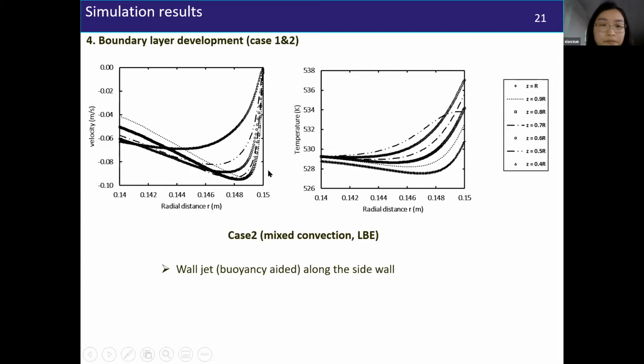This is the temperature and the velocity distributions along the sidewall for case two. Oh, case two should be the forced convection. And generally the velocity is negative because the fluid is flowing downwards along the sidewall after impinging to the inner plate. So a wall jet is formed along the side wall.